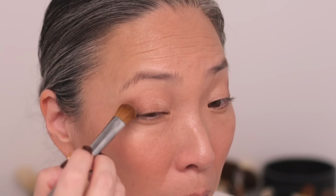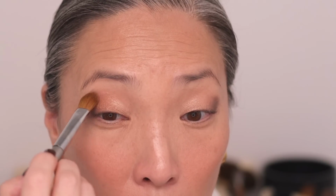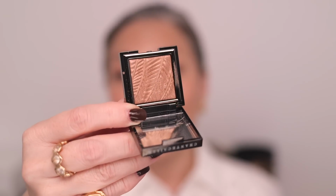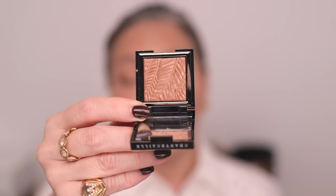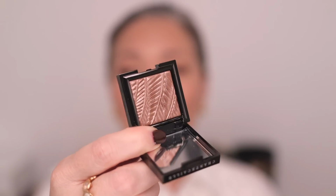basically between the Isom palette and the Natasha Denona palette. I have it on the center of my lid. If you want to do the latte look, this is it. This is the latte shadow, I think, that you need to have. It has just a little bit of a satin sheen to it. It is not quite as shimmery as the Pinto shade. This one has a silvery kind of reflect. You can probably see it.